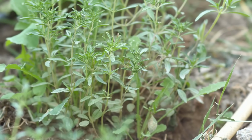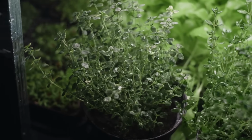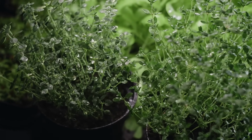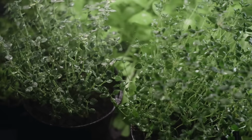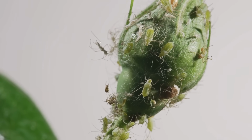Alright, let's talk about thyme. It's tiny, it's tough, and honestly, it might just be the unsung hero of companion planting. If cucumbers had a Best Supporting Actor award, thyme would be up for the nomination. First things first, why does thyme deserve a spot in your cucumber patch?